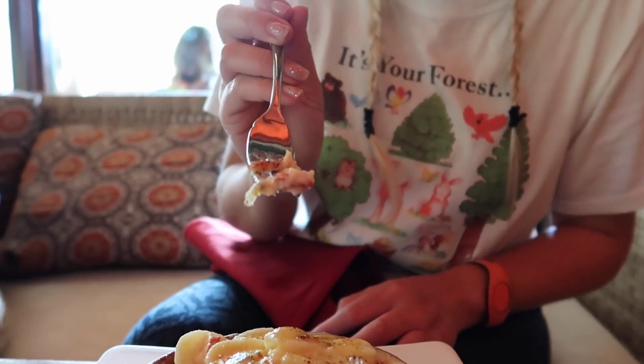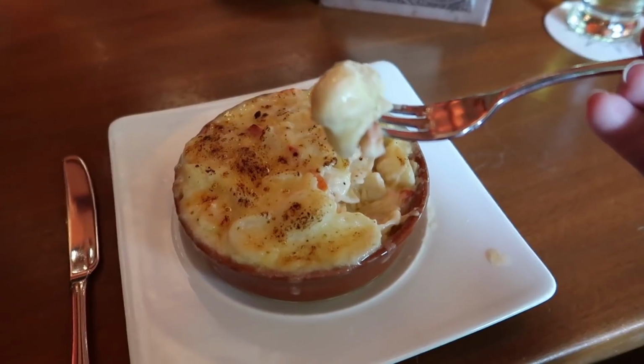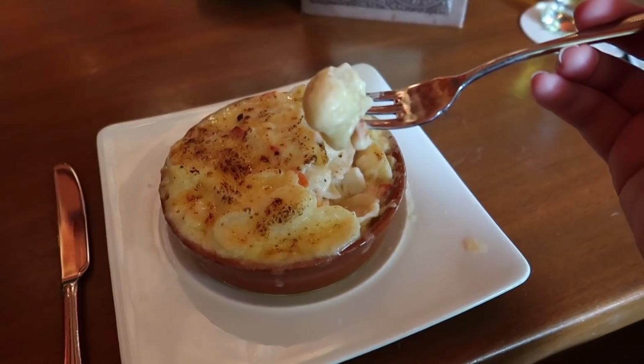Got some chunks there. That's good chunks of meaty lobster. It's like butter. I love it. I can definitely recommend this as a warm, tasty dish.